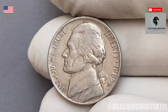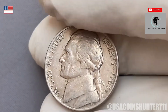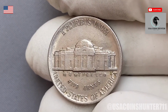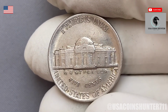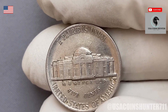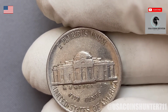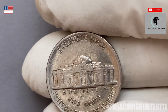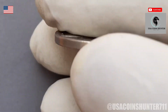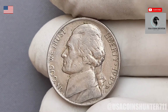What makes certain 1985 Jefferson nickels rare and highly valuable comes down to a fascinating mix of errors, condition, and striking quality. Let's talk about some of these. One of the standout rarities from this year is the double die obverse error. When this happens, the design elements on the coin, such as Jefferson's portrait, the date, or the phrase "In God We Trust," appear doubled. These errors are strikingly visible under magnification and are like fingerprints of the minting process gone wrong. Collectors love them because no two are exactly alike, making each piece unique.